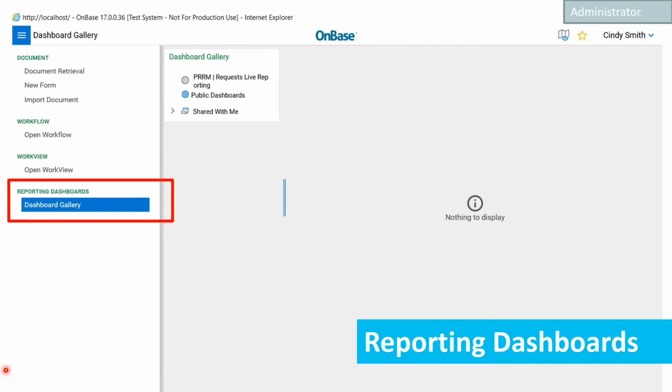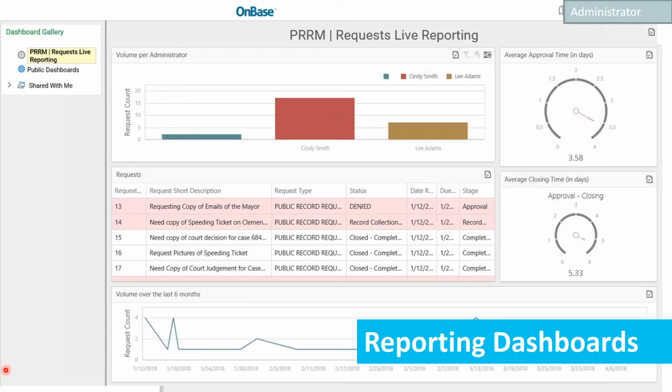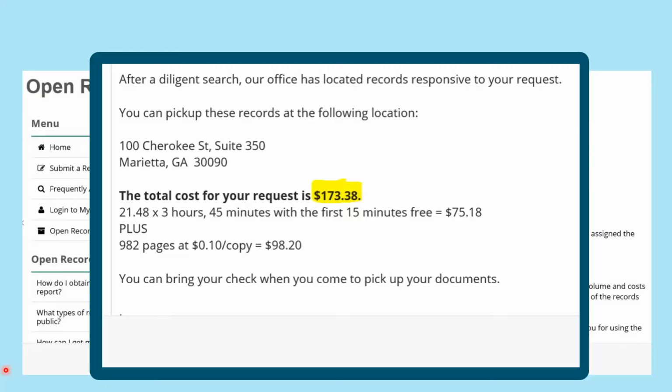The reporting dashboards are really nice because it is built into the solution, and it allows you to see a graphic format of how you've performed against all these record requests. So by clicking those individual bars there, the Cindy Smith, Lee Adams, you can actually interact with this. You can see the average time to approve. So it's taking me 3.6 days to actually review and decide whether or not to fulfill a request. And then once that's happened, it's taken me a little bit over 5 days on average to fulfill and create all the records associated with the request.